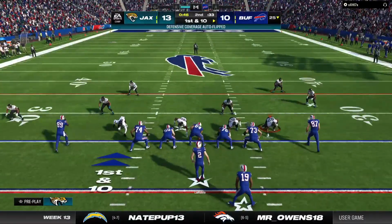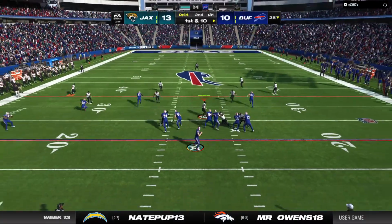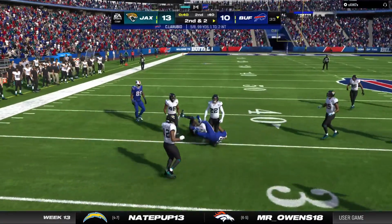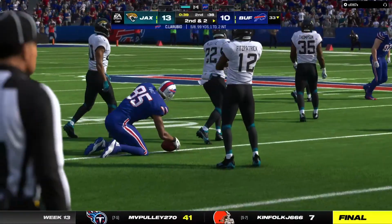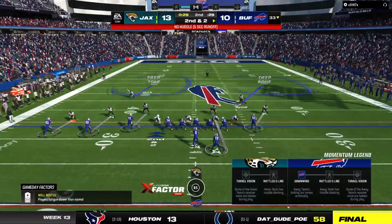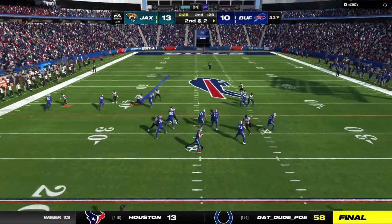Buffalo offense ready to go for their next drive. With this slim deficit closing in on the end of the first half, we'll see if they can move this at least into field goal range and try to get 3 out of this drive. This will be stopped about 2 yards shy of the marker. 8-yard gain, 2nd and 2.